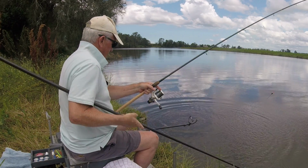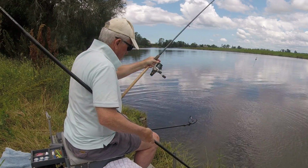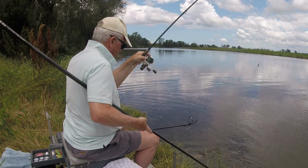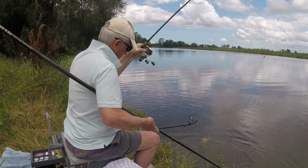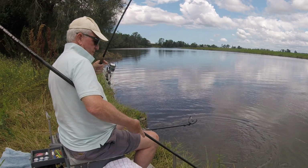Get him out of the way of the main swim. Why do they like the inside edge? Get away from that pole. Come on. Better get some more bait in, I think.